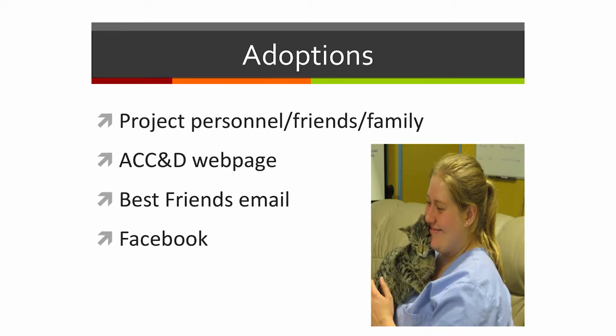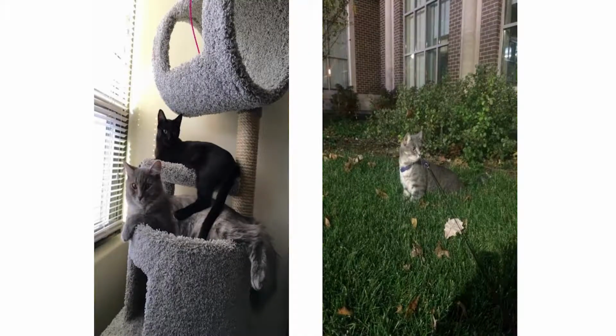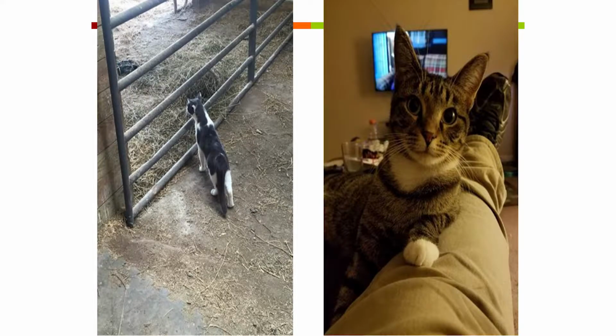We also adopted our cats out. Like Lindsay said, I'll go quickly through this just because it was kind of a challenge for us. We had no experience in adoptions. We did find homes for our cats in 6 different states, however, and I'll just briefly go through some fun pictures that our adopters sent us.